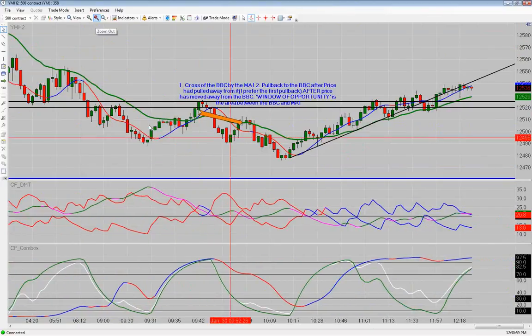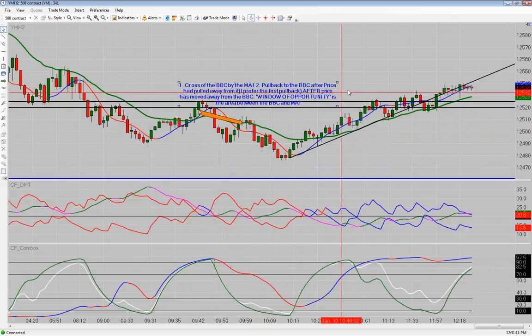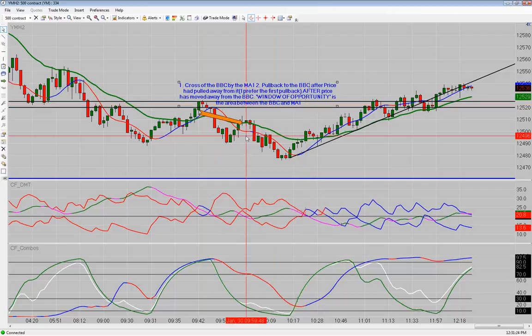Now the YM this morning, similar setup. These are the rules right here. Cross of the BBC by the MA1, a pullback to the BBC after price has pulled away from it. I prefer the first pullback again after the price has moved away from the BBC. The window of opportunity is the area between the BBC and the MA1. In this case right here, we had a bearish cross this morning. Price pulled back up to the BBC. The entry would have been right in here. The window of opportunity was between the BBC and the MA1.